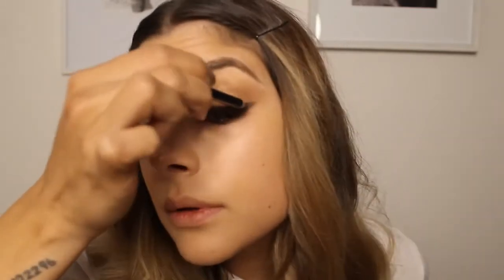And I'm going to take Teddy, the eye kohl, go on top, and take it from my bottom waterline and pull it upward so it's a natural subtle wing. And I'm just throwing this on. It doesn't need to be perfect because I'm going to take a little brush and just buff it afterwards. So it melts it into the skin, makes it a little bit more diffused, so it's not going to be your typical sharp wing liner.